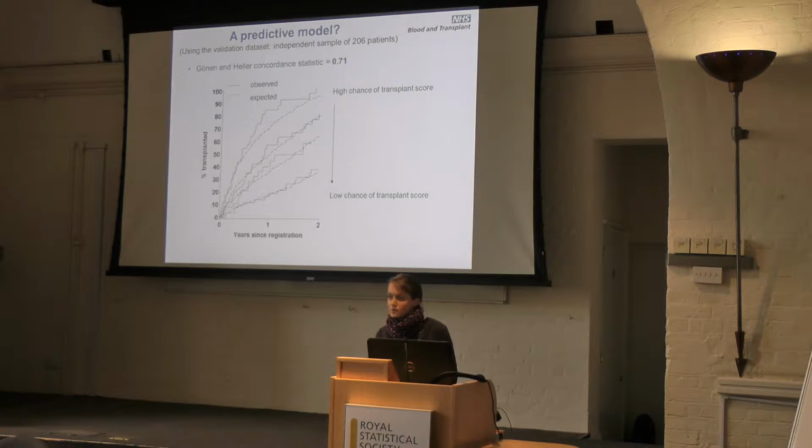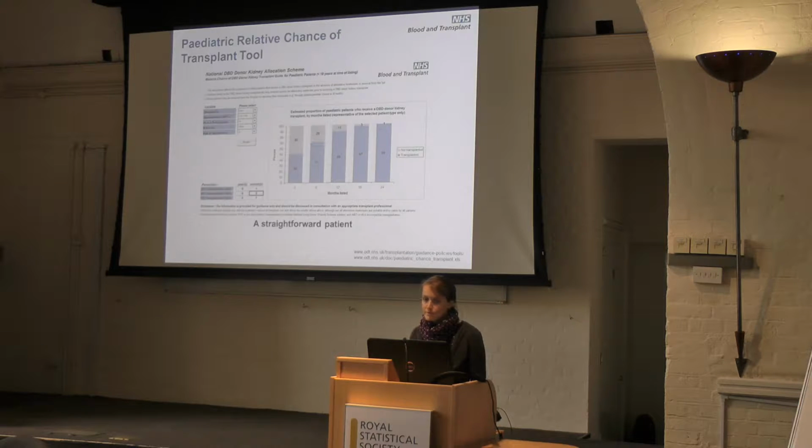But how do you make all these complex statistical models into something that clinicians actually use? What we came up with was this tool, which was created in Excel, so it could be used in the clinical setting. The clinician puts in the factors for the patient on the left-hand side, so what variables match for that patient, and then it populates the graph on the right-hand side, showing the chance of that patient being transplanted within 3, 6, 12, 18 or 24 months.